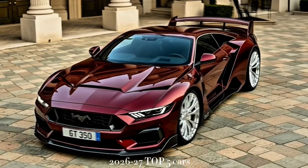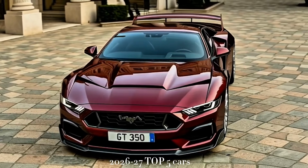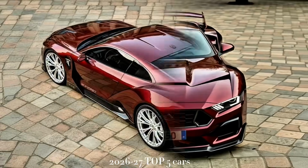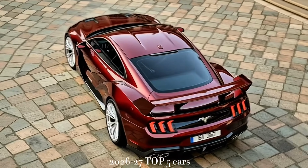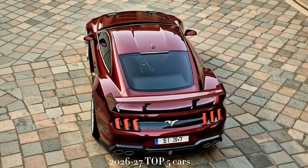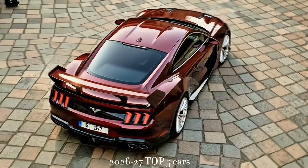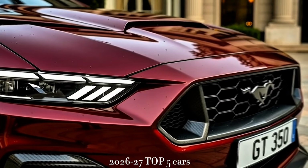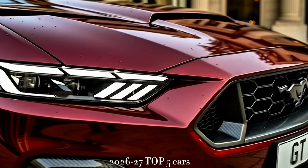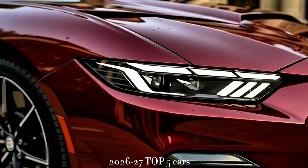The stance is lower, wider, and more aggressive. Like it's gripping the road even while standing still. That deep metallic red finish flows over sculpted lines that don't just look dramatic, they serve purpose. Air channels carved into the hood. Sharper LED signatures slicing through the front, and a front fascia that feels more like a supercar than a traditional muscle car. And then your eyes move to the details you almost miss at first.